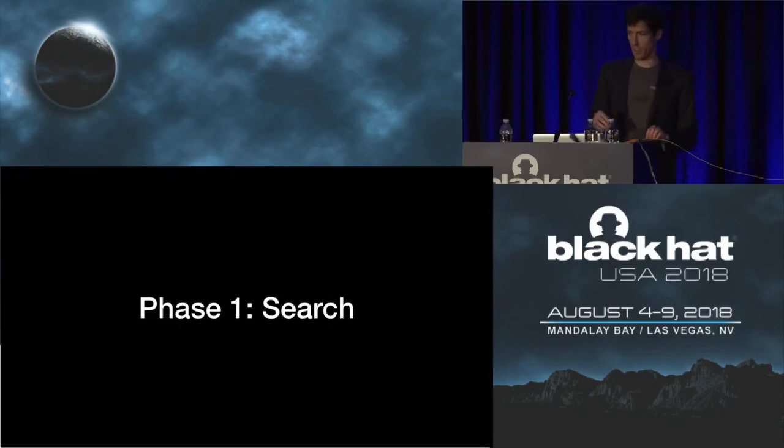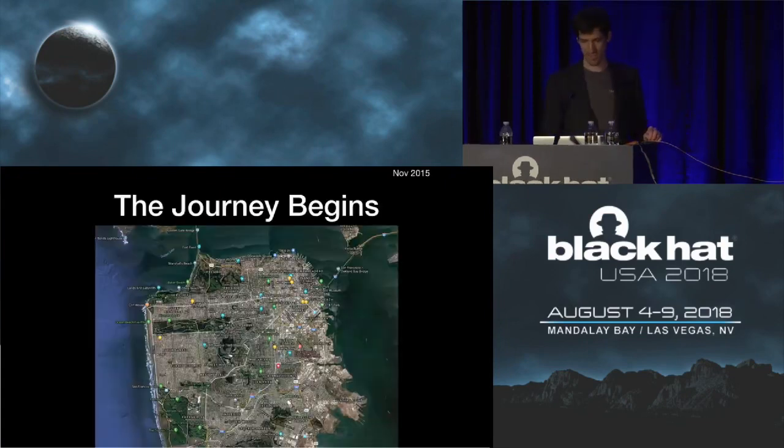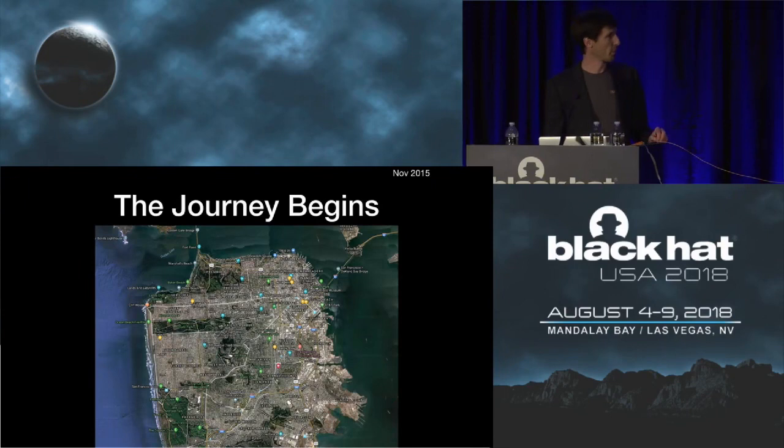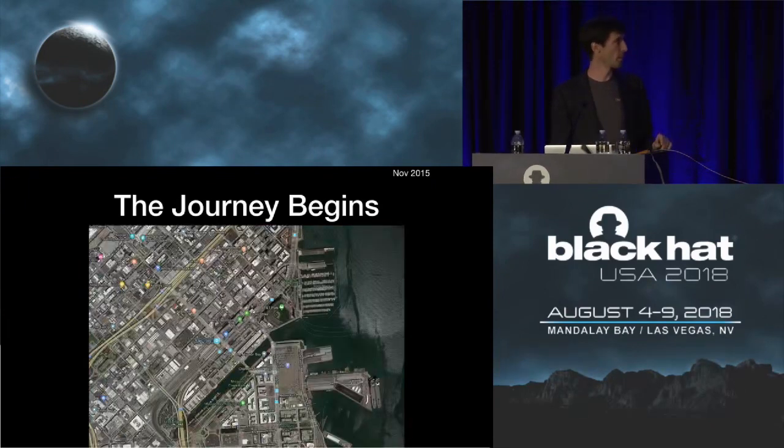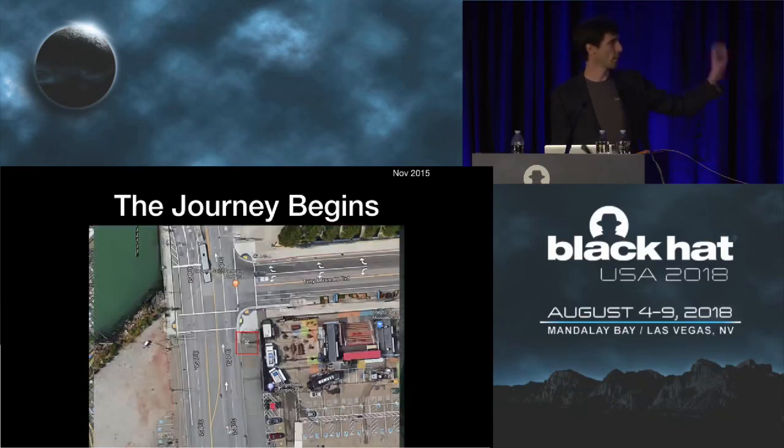So how does the journey begin? Well, this is San Francisco, and I found myself living here and riding to work, and I would hear this going off, and also zooming in, I would ride past these sirens, and they have this little distinctive signature on Google Maps, which we'll see more of later. But I was always wondering, well, how did they work?